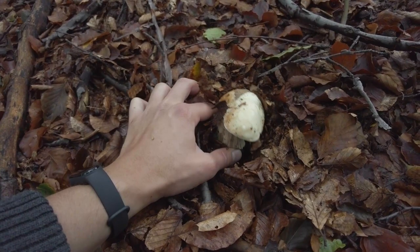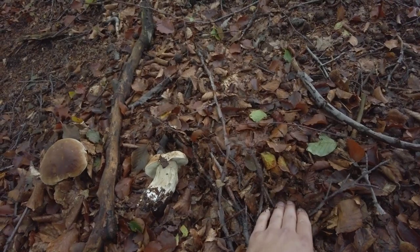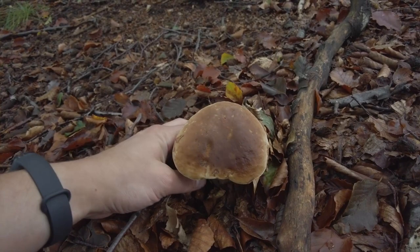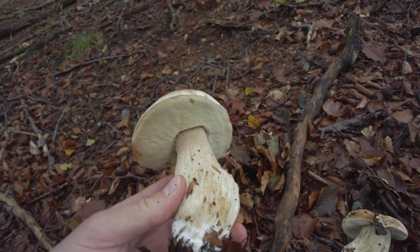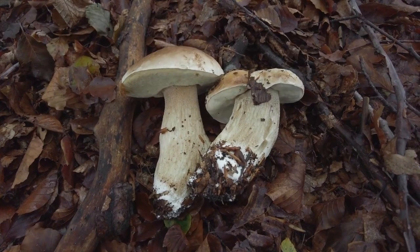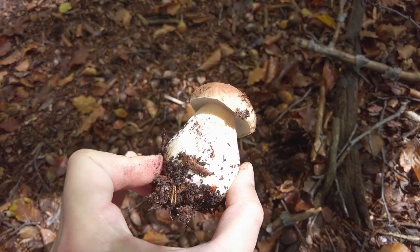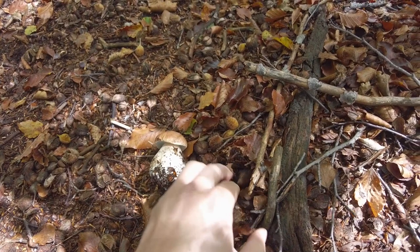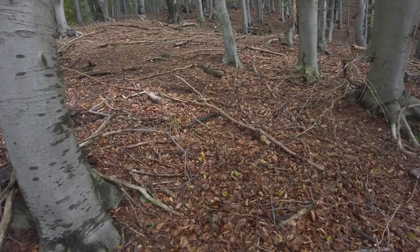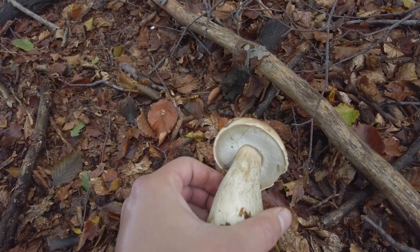So this one is a bit deformed, but you can see its white color from the bottom of the head, so it's fresh. And I believe this one will be the same. Yeah, this one is already catching the yellow color, but still must be very fresh. What is this? Looks like a very nice young cep. There is one more beautiful mushroom here. A beautiful Boletus edulis. And then one more next to it.